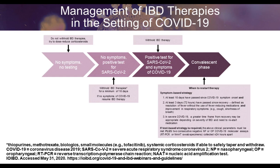And if your institution is mandating a test-based strategy, what does that mean? It essentially means that patients need to have 2 negative nasal or oral swabs at least 24 hours apart before resuming therapy, whether that's outpatient therapy or potentially coming back to their infusion centers. Although I can tell you, I do think many centers are moving towards a symptom-based strategy, which I would highly recommend.